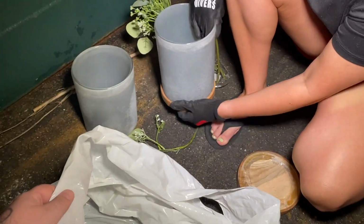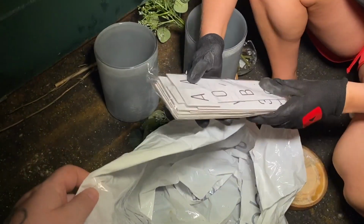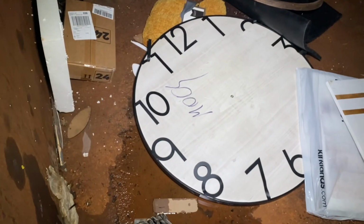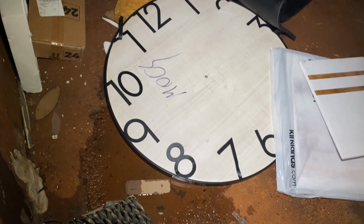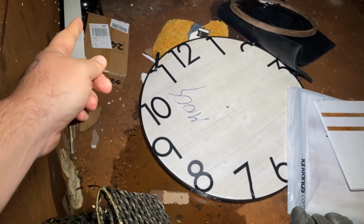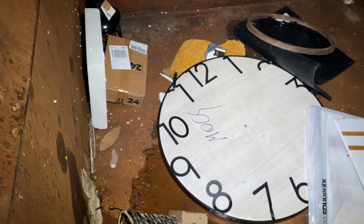Okay. Well, they're actually pretty nice, to be honest with you. Some little letters in there, too. I'm not sure what those are for. Probably for a memo board or something. Okay. How about that big clock, too? That's huge. It is massive. It looks like they literally bent them backwards. So, ooh. Yeah. It actually might be an easy fix. We probably should take that.